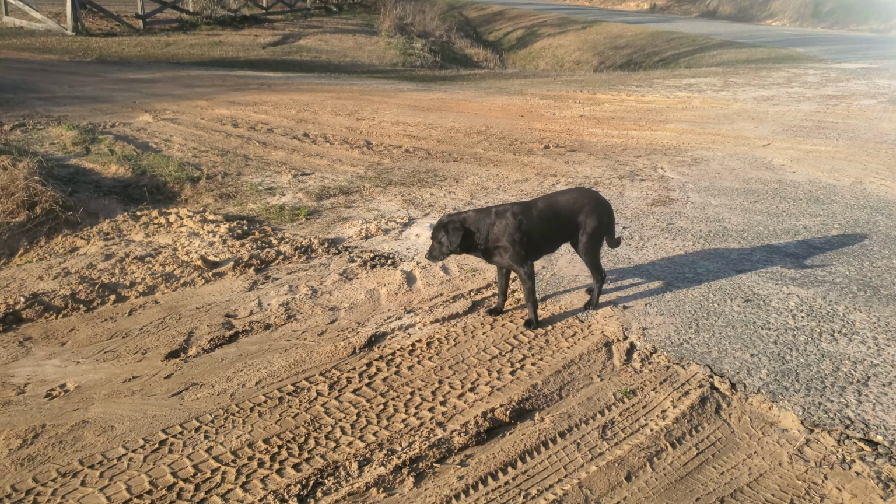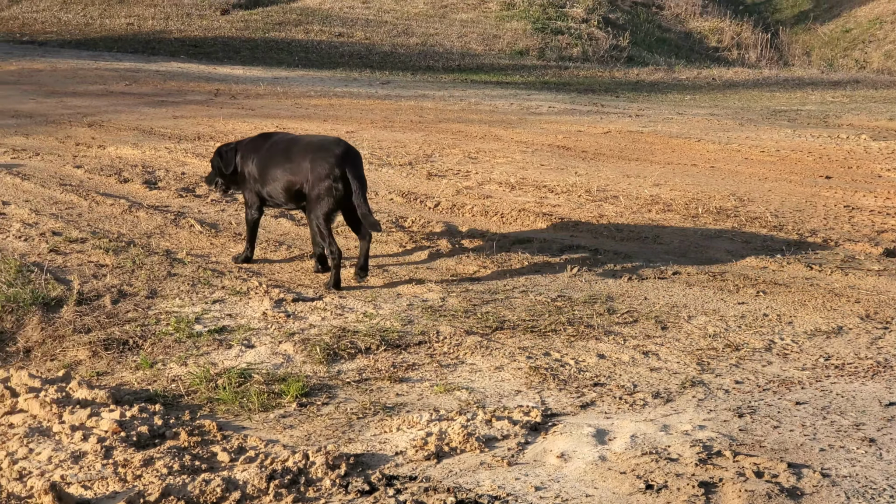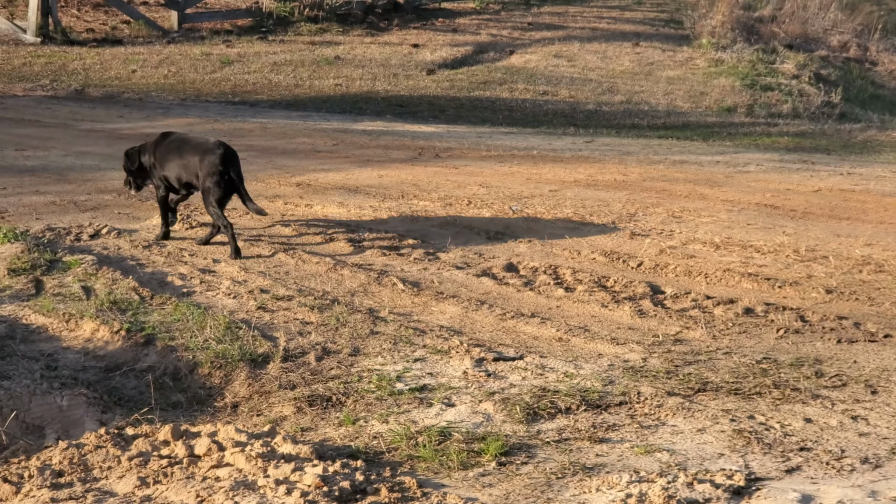Well, another trip to South Georgia, and another dog, but it's not a gas station dog, it's just a South Georgia dog.